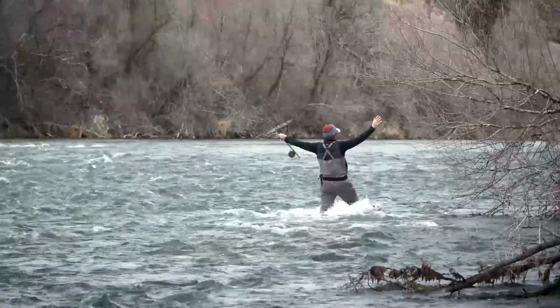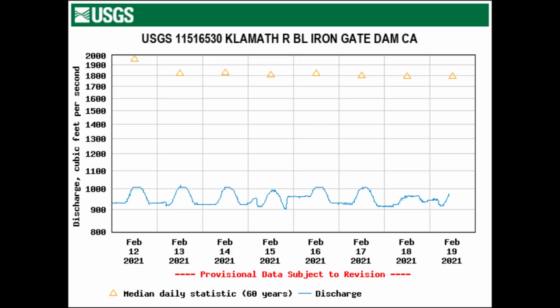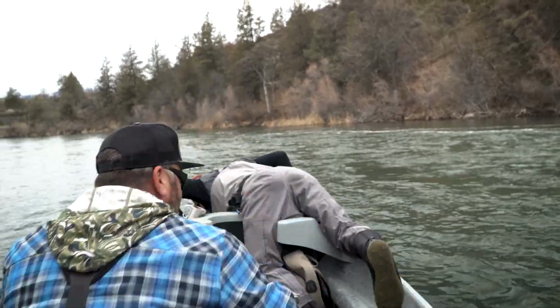I was actually down on the Klamath this last week, and the Klamath is hanging in there for sure. Decent water clarity, still holding around 1,000 CFS. That's from the dam down to Klamath Bridge, so we floated that section, and I thought it looked really good. We did a little more filming than fishing, but we did see a couple other boats out there hooking up. I do think you've got a good shot at getting a fish in there if you're persistent swinging flies.